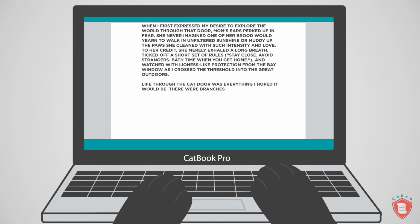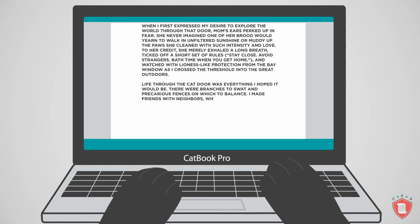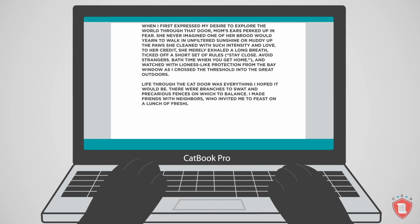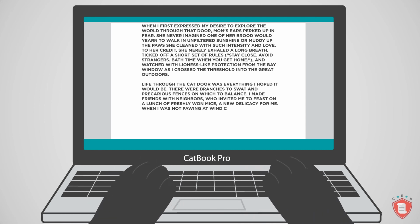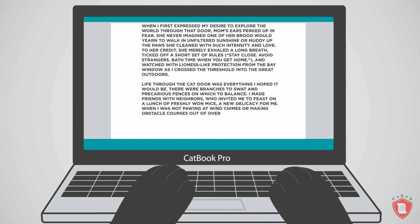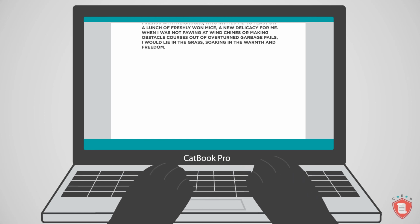There were branches to swat and precarious fences on which to balance. I made friends with neighbors who invited me to feast on a lunch of freshly won mice, a new delicacy for me. When I was not pawing at wind chimes or making obstacle courses out of overturned garbage pails, I would lie in the grass soaking in the warmth and freedom.